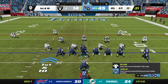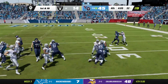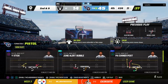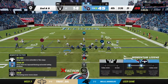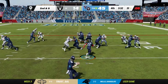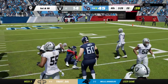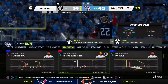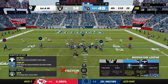From the 32 now, here's 1st and 10. Henry will get it. He's been busy today. And he gets stopped up at the 31 after a gain of maybe a yard. Run blitz there defensively, something we might see more of here in the fourth quarter. I think we'll see a lot of it, and the difference between that and a pass blitz: you're trying to get to the quarterback. You're trying to scheme someone open who will get to the QB and make sure he gets on the ground. In a run blitz, you're actually trying to cover up gaps, trying to cover up holes so they can't run the football.